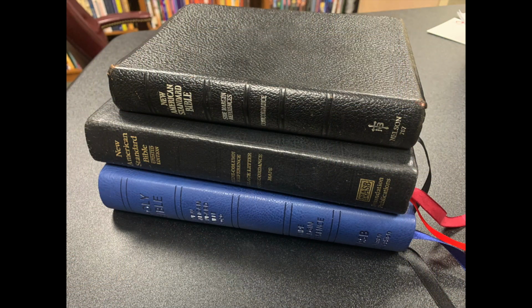So the first Bible I began to read after I got saved was the New American Standard Bible. It is my primary Bible. Now, for those of you familiar with the New American Standard, you know that it's gone through several editions. I have some to take a look at here. These are the ones that I use most often, and this is three different editions. This first one is the 1977 edition.